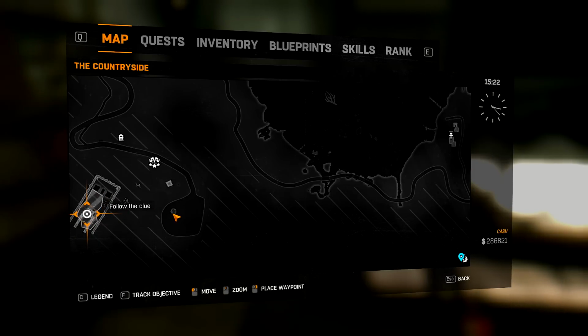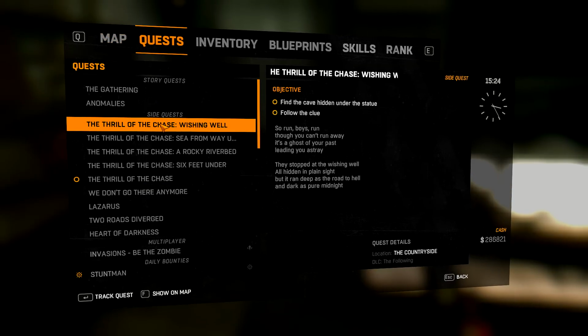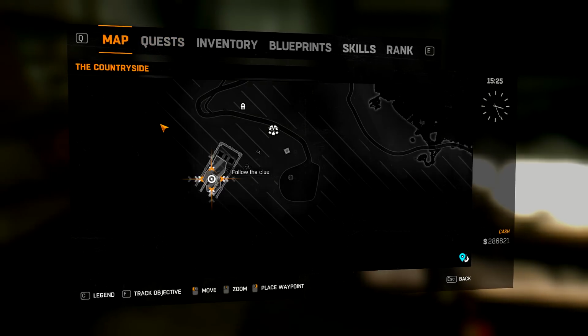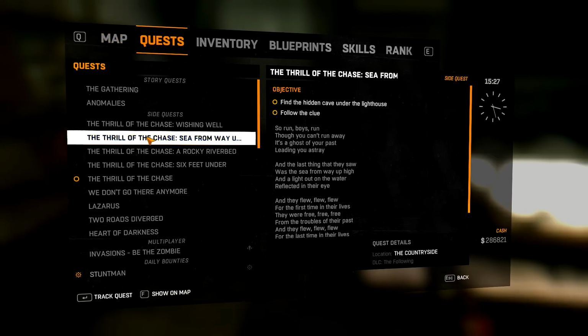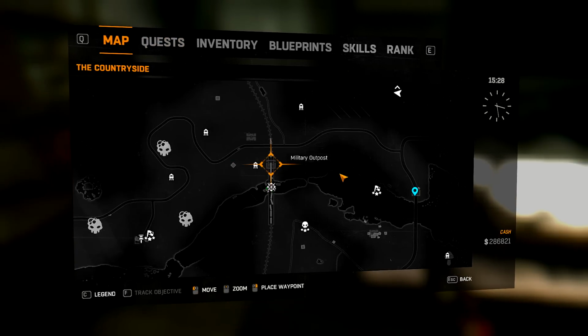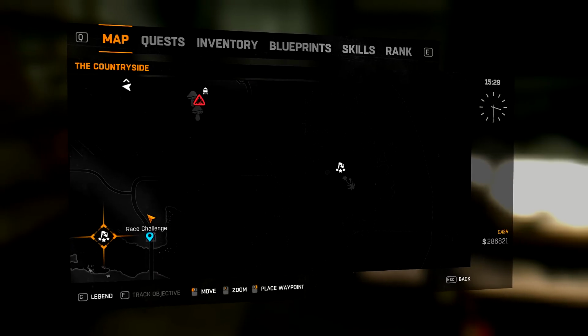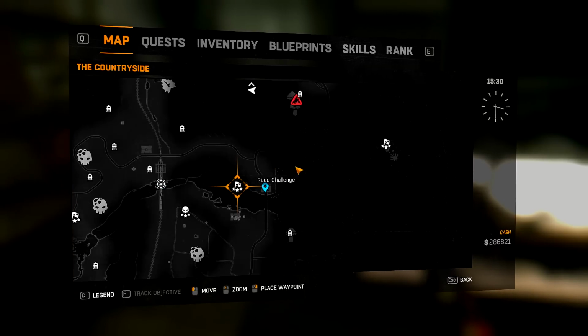To the top. That's the parking lot, right? That's where the Kool-Aid place is. Okay. Find the cave hidden under the statue. Follow the clue. Is that the one we just looked at? Yeah. Okay. So that's the Kool-Aid place where all the crazies are. This one here I've not been to. Military outpost. There's that bridge that we crossed. Where did it go?